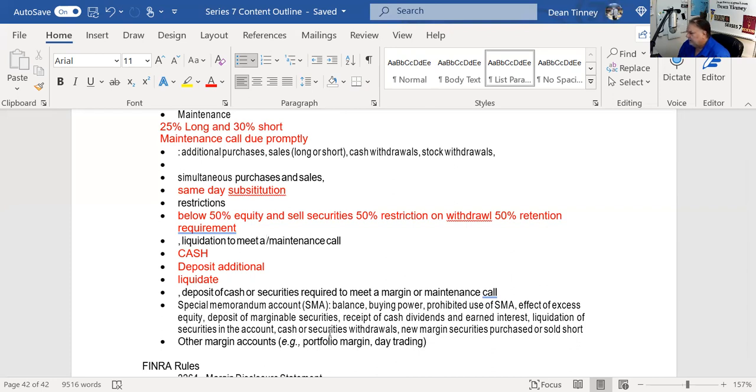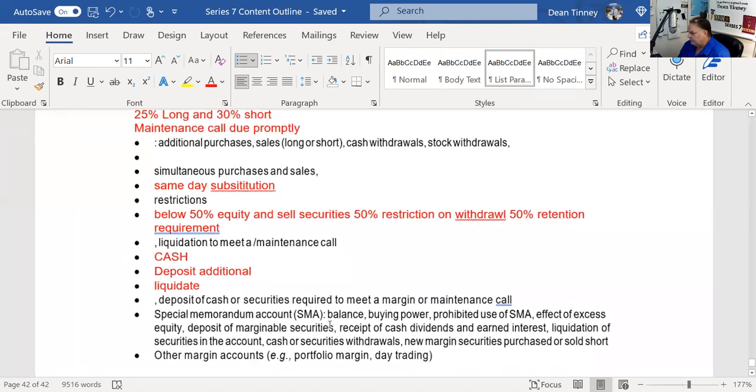That's confusing. I think the easiest way to think about it is you can't use your excess equity line of credit on a house to pay off the mortgage, right? I mean, it's like trying to use a Visa check to pay off your Visa card. No, it's a function of borrowing. So once you're in maintenance problems, who knows, long ago in a far off galaxy, maybe you had some kind of an SMA entry, but now you can't use it. We talked about deposit of marginable securities.